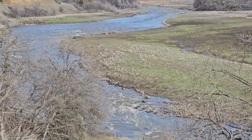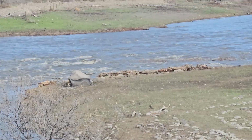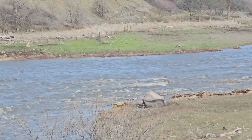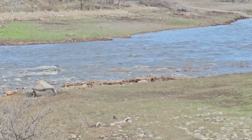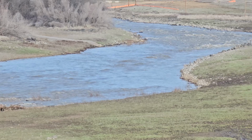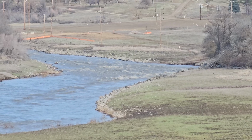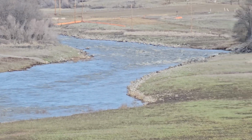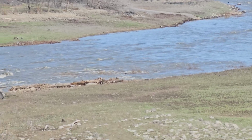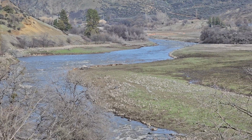Up that direction is where Fall Creek is. I'm making my way up to Fall Creek. You can see from here there's some timbers right there on the bank side. I'll see those when I get up there further. Show you what that whole area looks like.